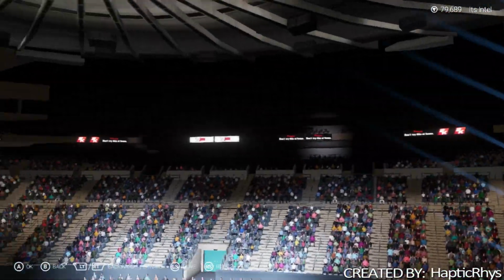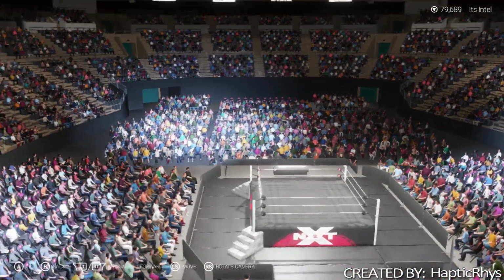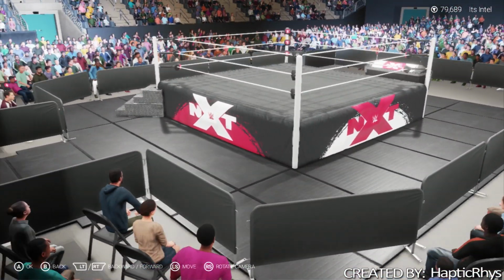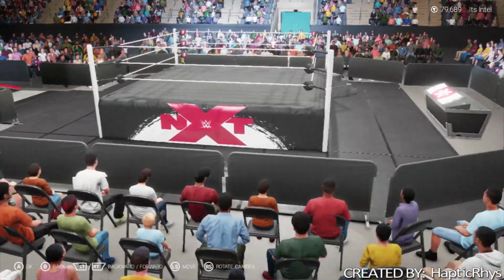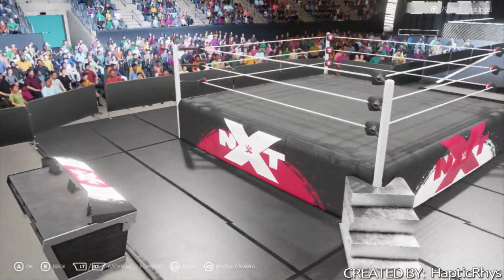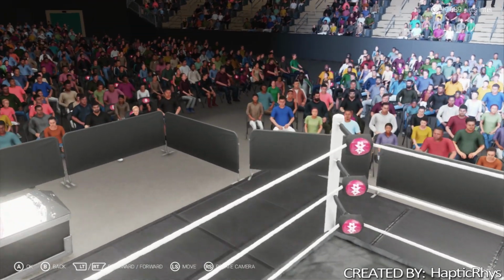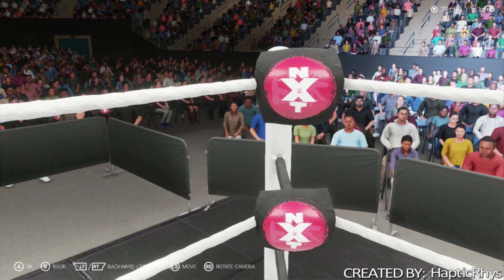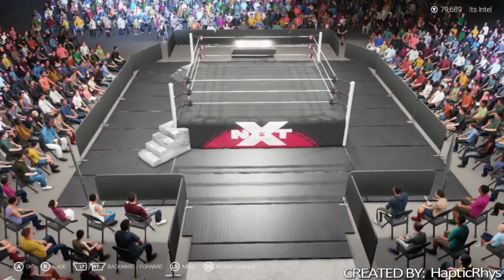So they went with the smaller arena without the electronic board, which is fine. Again, down here with the aprons, very simple, just interchanging colors with the red and the white. Very simple way of doing things. Black ring mat, black aprons. The turnbuckle pads look like it's just the NXT logo, which I love. I love the white ropes. I don't know what I would do differently with this one.